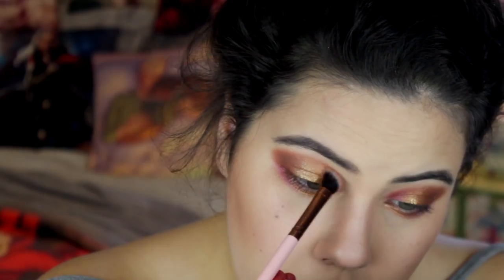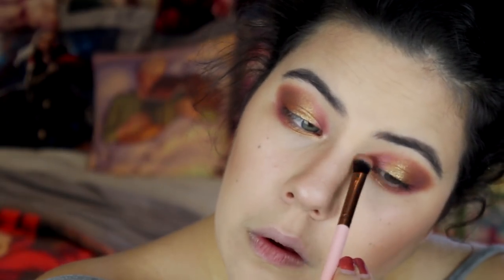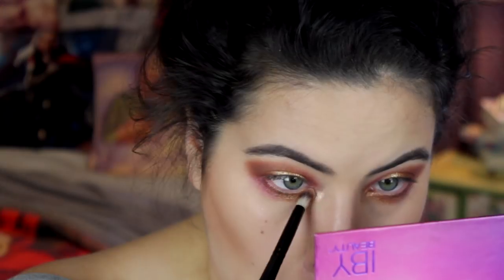I'm gonna go back in and blend with Glamping. I'm gonna use Nightfall from the City Limits palette. Oh yeah, I think I like it better.